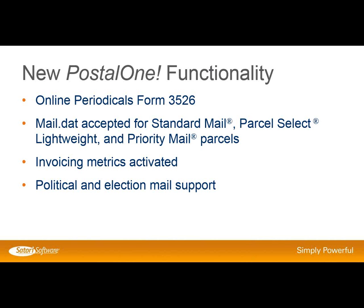So let's talk a little bit more about the new Postal One functionality that's available starting with this release that's going to start on August 24th. One of the new features that they're going to be adding for Postal One is an electronic version of the periodicals Form 3526. This is a form that periodical mailers need to fill out in order to show their eligibility for periodical mail. The nice thing about this is it is going to be all electronic now, so you won't have to manually fill out those forms anymore.